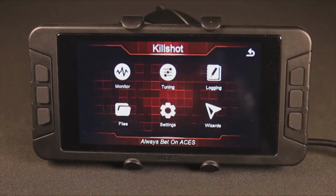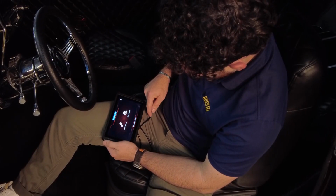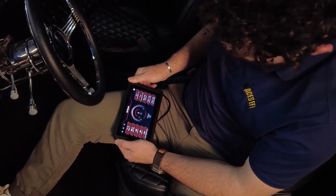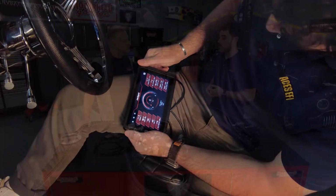You hit save, you turn it off for like 5 seconds so that way it can save everything. And when you turn it back on, if you're doing drive-by-cable, you do one more setting check, and otherwise, drive-by-wire, you're good to go.